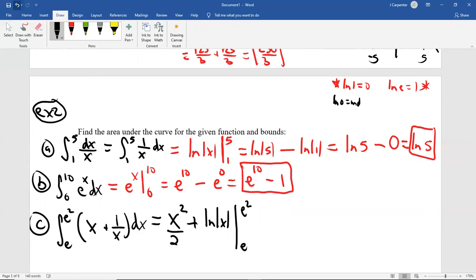Which is like between 2 and some change and 8 and some change, roughly. All right, let's plug in these upper and lower limits. And I forgot to switch my color. That's frustrating.